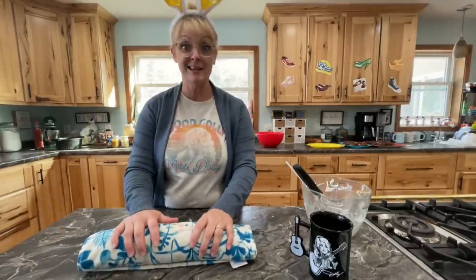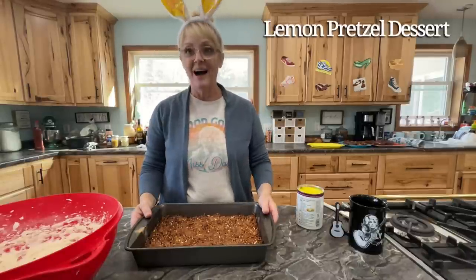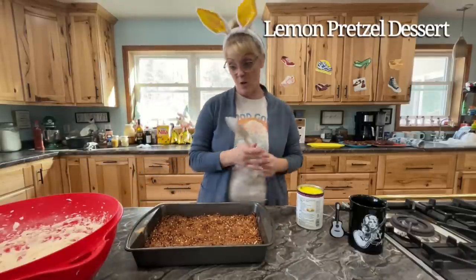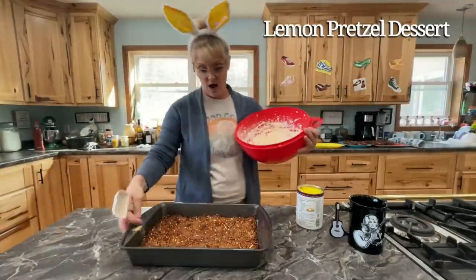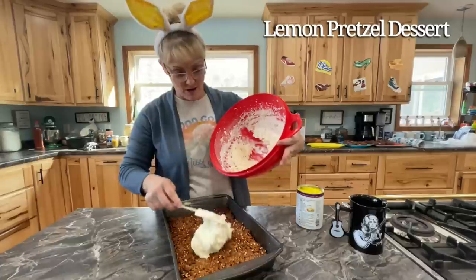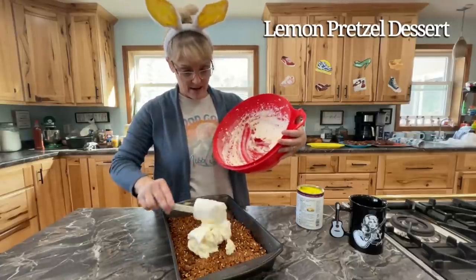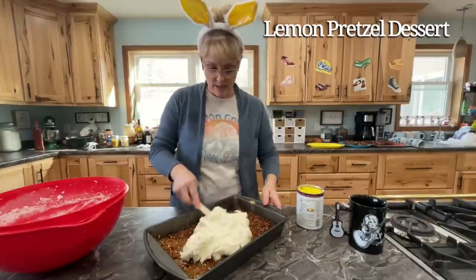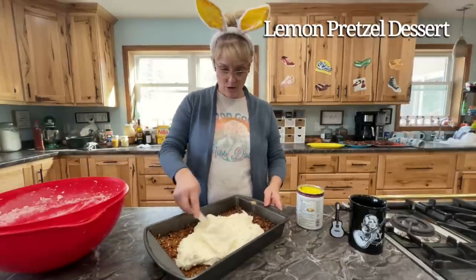Whew, getting things done. Crust is done. I overcooked it a little bit, so I'm a little upset with that, but the show must go on. So now we're gonna put our cream cheese on top and then our pie filling and stick it in the fridge. And this is it. This is all I have left to do. And I'm ready for Easter. So now we're just gonna spread it out over our crust.